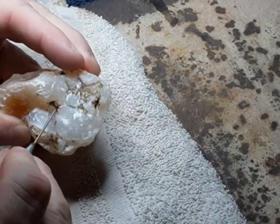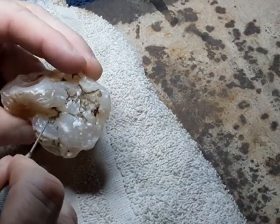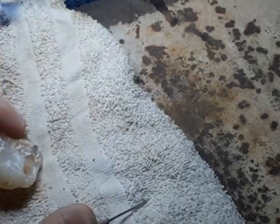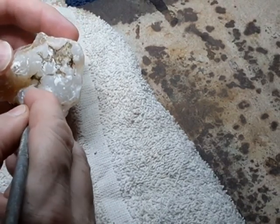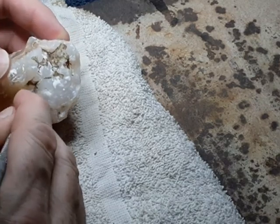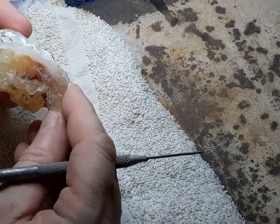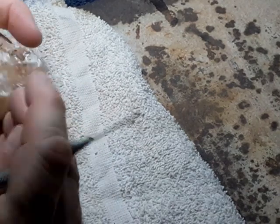So being quartz, it's 7 on the Mohs hardness scale. It's pretty hard stuff. So people are like, well, are you scratching it all up with that little metal pick there? But it's not too bad on it at all, really. Again, quartz is pretty hard stuff. So yeah, this was the biggest piece again that was found. So it's a nice piece.